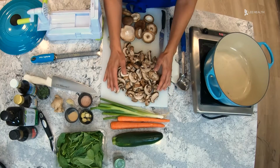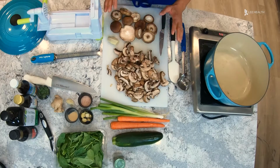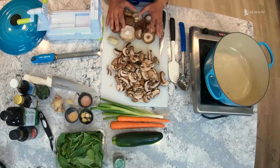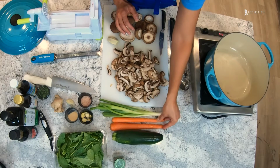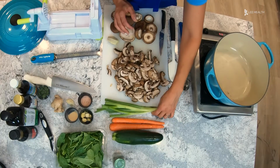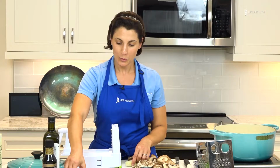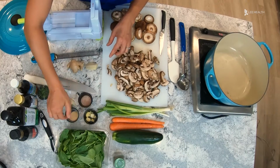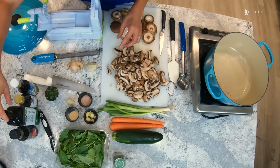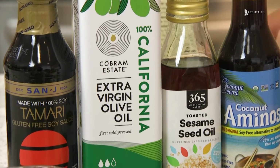We have right here baby bell mushrooms, already chopped up. Here we have shiitake mushrooms. We're going to chop these up. We have zucchini. We have some carrots. We have green onions. We have spinach. We have some ginger root right here. We have some garlic cloves. And we have extra virgin olive oil, sesame seed oil, and coconut aminos. So this soup is nothing but healthy.